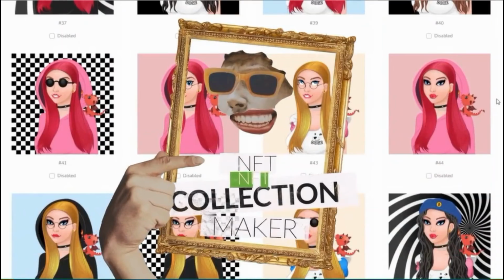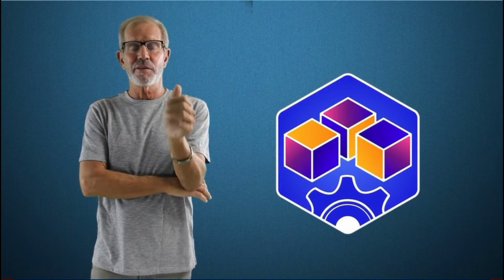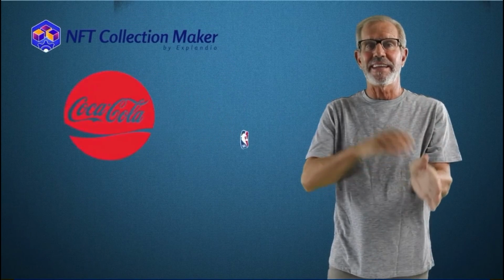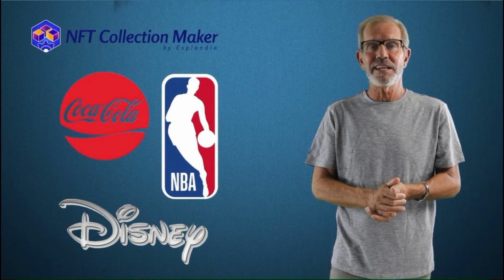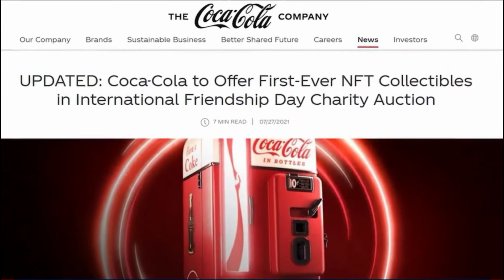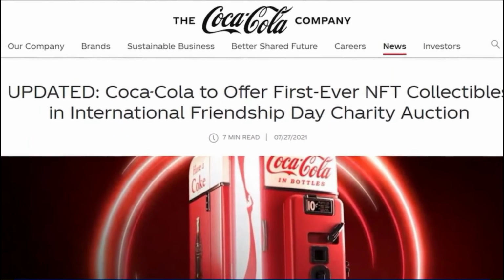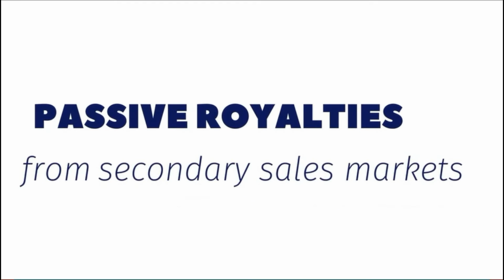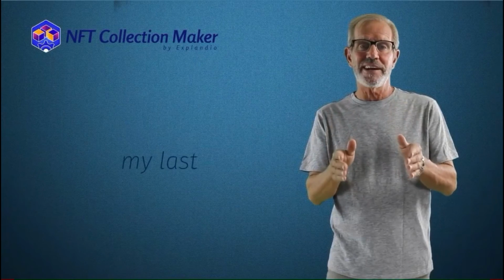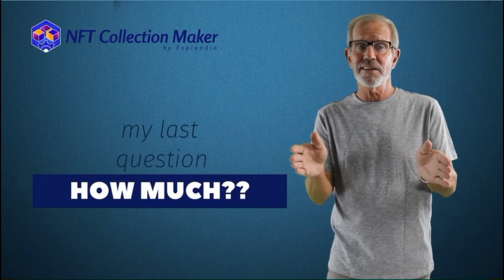The crypto art market is projected to keep growing, with consumer brands and the movie industry spearheading mainstream adoption, with Coca-Cola, the NBA, Disney, Marvel, and countless other top brands releasing their own NFTs. The mass adoption is right around the corner. It's accelerating, and when it hits like a 100-ton truck, you can be very well positioned with a collectible art business already running. Plus, you can forever keep collecting passive royalties from the secondary market sales for every collectible art you sell. It is clear that the sooner you join the NFT collectible art craze, the sooner good things can happen for you.